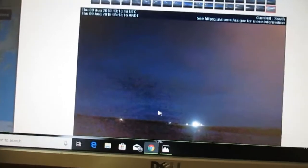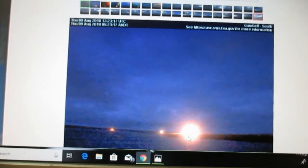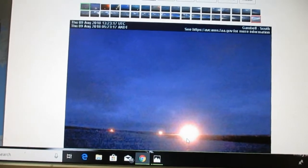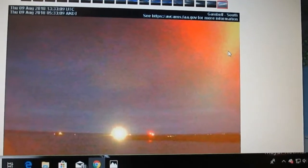Very red looking. Kind of weird strangeness right there, don't you think? It's like, what is that? Okay, next frame. Okay, we got this bright light here. That could be a landing light. That could be, yeah, that could be a car. But what's that? What in the heck is that going on right there? Is that gray looking or what? Look at the sky.